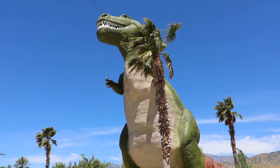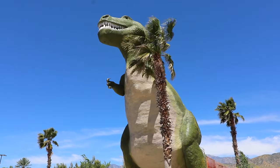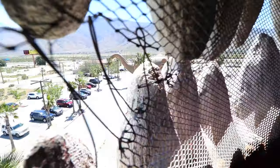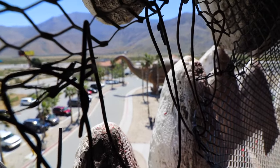I have one very simple rule. If you can start your day's adventure from inside the mouth of a dinosaur, always start your day's adventure from inside the mouth of a dinosaur. Look at this, everyone. Recognize where we are?